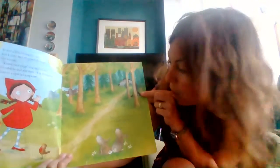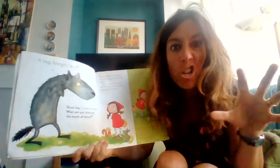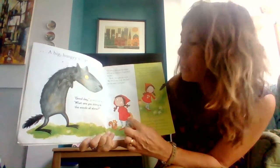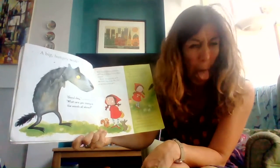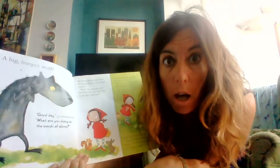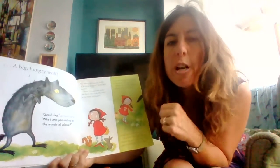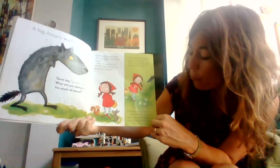But someone was peeping from behind a tree. Is this someone? A big, hungry wolf. Good day, growled the wolf. What are you doing in the woods all alone? I'm taking this special basket of fruit to Granny, Little Red replied. Yep, thought the wolf. He didn't like fruit. He liked to eat tasty little girls. So the wolf thought of a plan, a horrible, clever plan. Why don't you pick your granny some wild flowers? That'll cheer her up. Oh, said Red, good idea. But as she started gathering daisies, the wolf raced down the path.